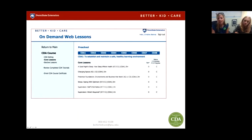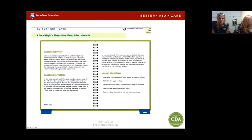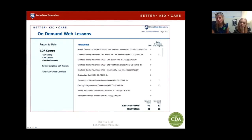So let's say I click a good night's sleep, the first lesson in CDA 1 in my preschool setting. So what will happen is if I click that, it will launch me into the first lesson. There's always a lesson overview, there's lesson objectives, and you'll go the whole way through the lesson. And then you can go back to your setting. I went back to the elective page.